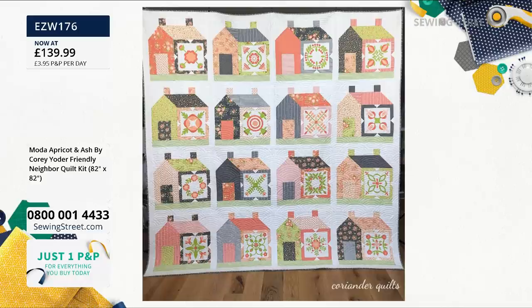Wow. Oh, there's the final quilt. If you've made all the blocks, there it is. That's lovely, isn't it? That's really lovely.